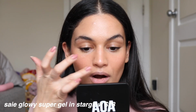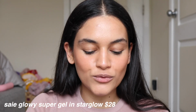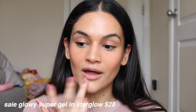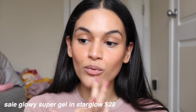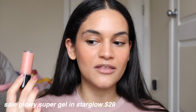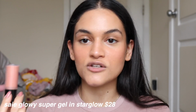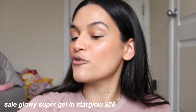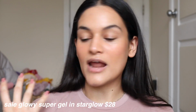And especially if you are oily, I think that doing a full face of Saie and owning all of their products and using them all at once might be a little bit overboard. However, each of these products individually are gorgeous. The blush is a gorgeous blush product, but it just doesn't have the longevity that I would want from it. But obviously, as it is right now, it's stunning.